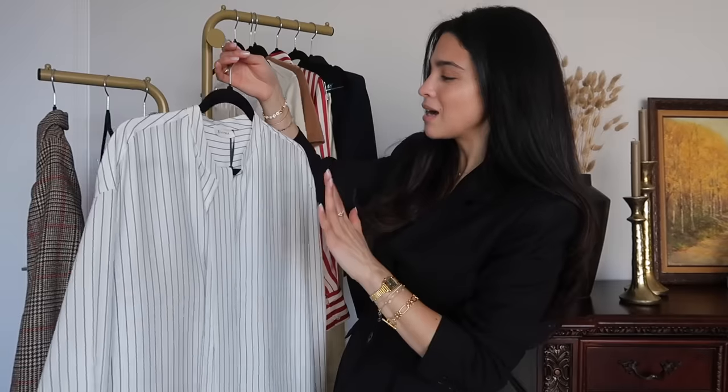It's definitely slouchy. I would say there's a ton of room to size down if you don't want it quite as slouchy in this style. But it's just such a simple piece to wear, and I'm so excited to show you what it looks like on because the flow of this dress is unreal.